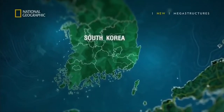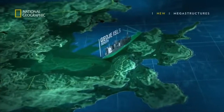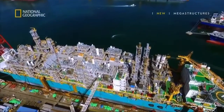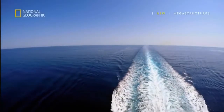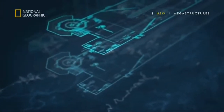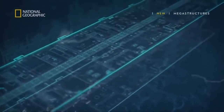For the last year, this has been her home. An extensive deep-sea port on Goje Island, South Korea. And in 14 months, this mega vessel needs to be ready to sail. This 365-meter-long gas processing plant took 10 years to conceptualize and design.